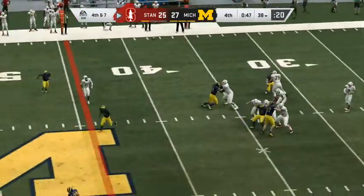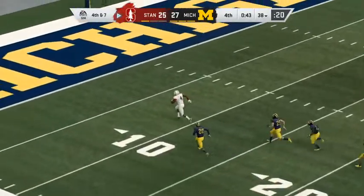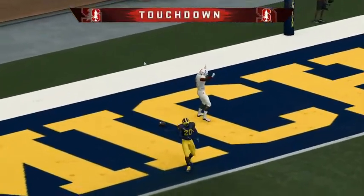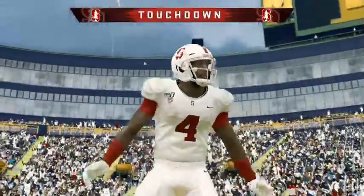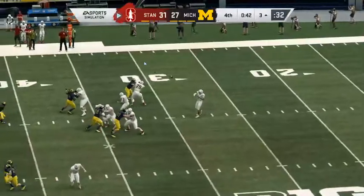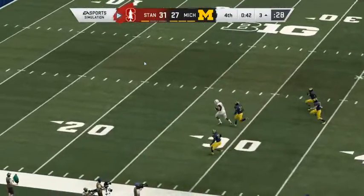He'll look to throw. Now a desperation throw. And this will be caught at the 30. He takes it across for the touchdown, and they've taken the lead late in the final minute of the 4th. Wow. Wow. Might be seeing that one on the highlight shows tonight. The home run ball here in the 4th quarter to take the lead.